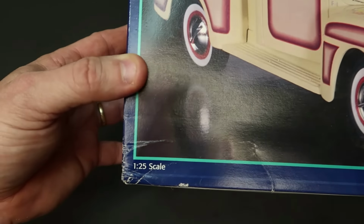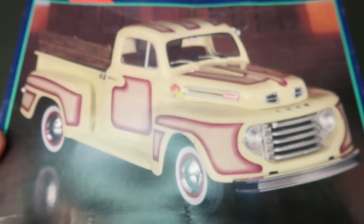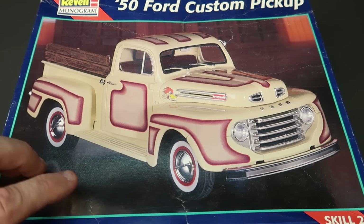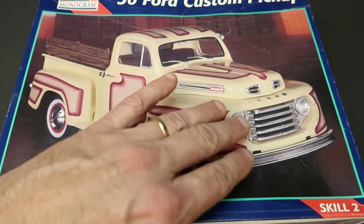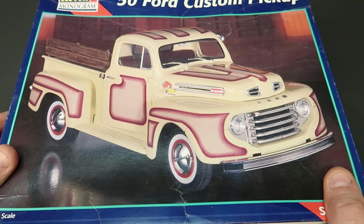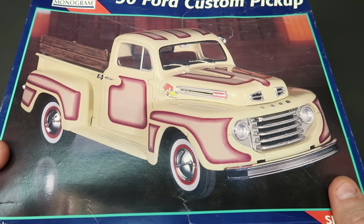And this is Revell Monogram, so it's not a Monogram kit. It would have been a Revell 1/25 scale. So I've never built this one, and I always wanted to make a Sanford & Son truck. And a friend sent some decals at one point that say Sanford & Son and all that, but this is the wrong year model, but it's closer at least. I think the Sanford & Son truck was like a 48 or something like that, but it's pretty close, and I think you can make a pretty good representation of the Sanford & Son truck with this one.